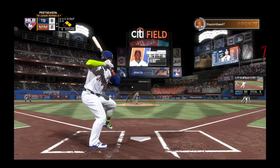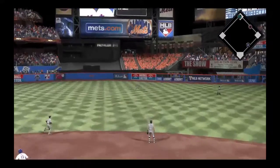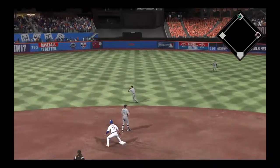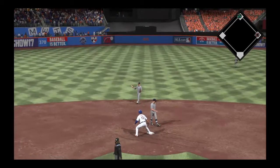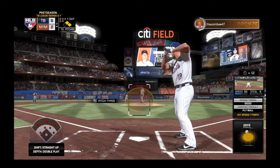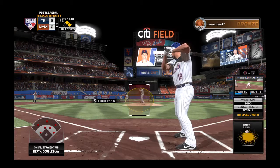From the stretch, here's the pitch. Pitch swung on and hit in the air. On the move is Kiermaier. And he tracks it down. Nice play for the first out. Here's Jay Bruce now. No hits in 3 tries so far. He struck out once. Jay Bruce.